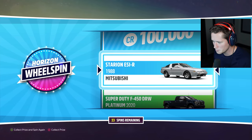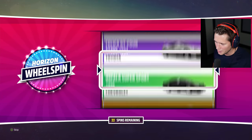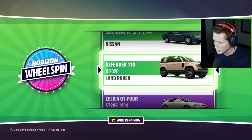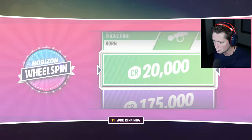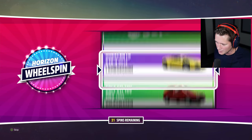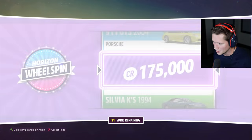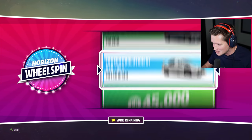Let me see. Ooh, we are not getting much cash, are we? Obviously, getting cool cars is good. Ooh, a 2020 Defender. I mean, that's not bad. We'll outfit that thing for some off-road cross-country type stuff. But yeah, obviously getting expensive cars is great. I mainly want cash, though. That's what talks, baby. The scratch. $175,000. That's what I'm talking about.